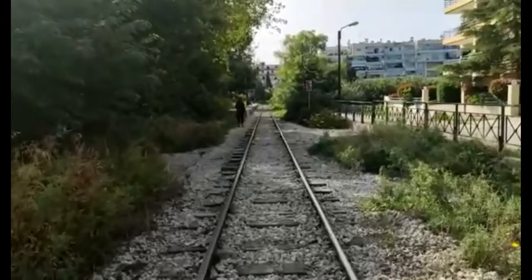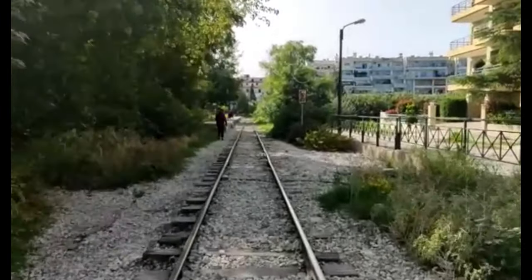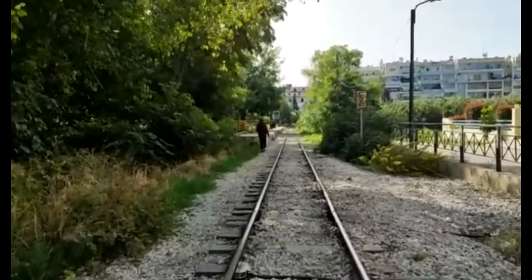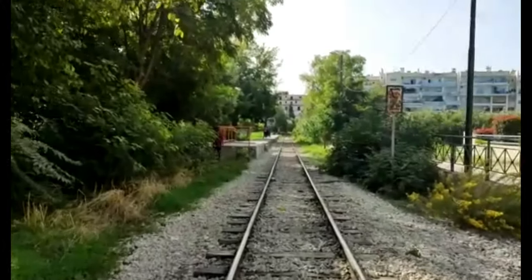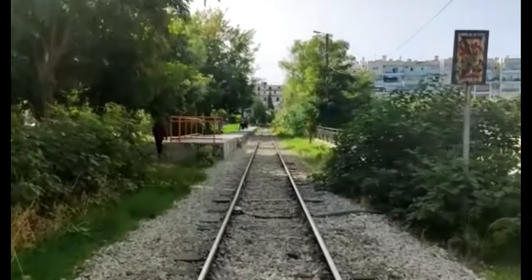Kalimera. So, I got a shortcut today. I found a shortcut to the city center. And this is where we're going.